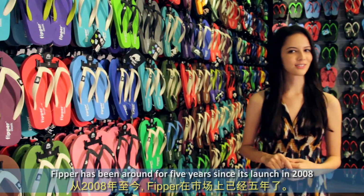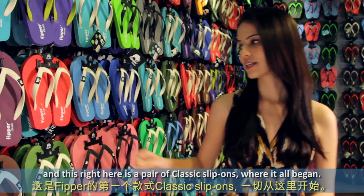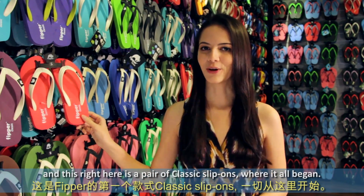For 5 years since its launch in 2008. And this right here is a pair of classic slip-ons, where it all began.